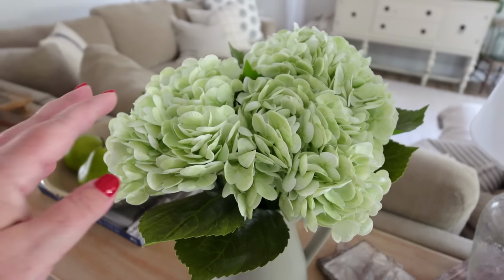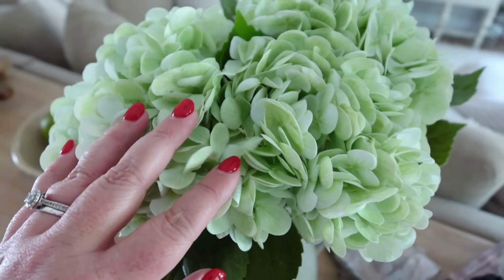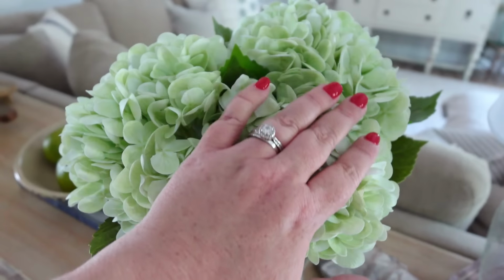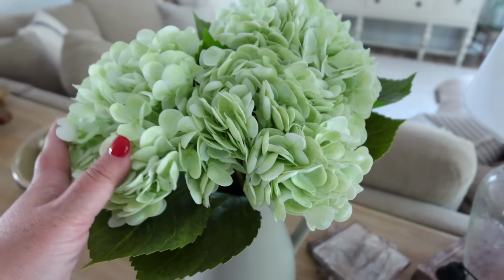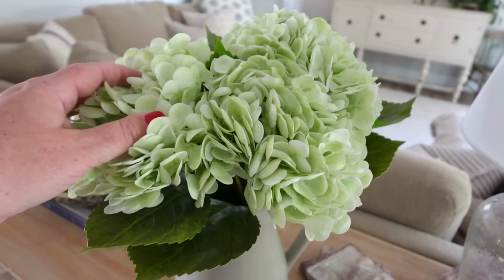Before I go any further, I just want to take a second to talk about these faux hydrangeas from Amazon. They feel so real. It is unbelievable. It's like a soft rubber. I don't even know what to describe it as, but they feel so real. I feel like they look real. They're just nice and fluffy.